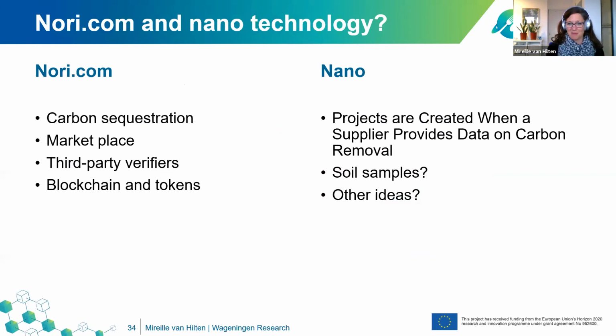And then if you look at Nano, I'm really curious about your ideas, because I'm not that familiar with how to measure carbon. But if we look at what Nori does, a project is created in this case where a supplier provides data on carbon removal. This data is now coming from the farmer, or from the systems that he uses. But what about soil sampling, or what about any other ideas? I'm not sure if this is your field of expertise, but I thought it would be interesting because it's such a different use case to at least consider it. But there may be no link to Nano. What do you think?